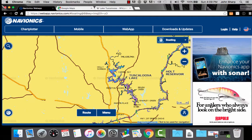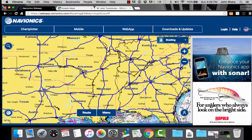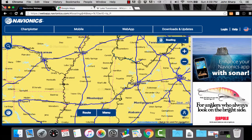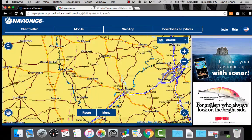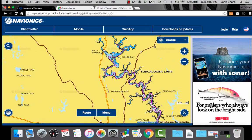Alright guys, so I've got the computer pulled up, and I use a couple different sites to really pick apart a lake. The first site I use is the Navionics web app, and basically this is just getting into their portal. You can look at lakes across the country, and it'll show you the detailed, intricate parts of a lake, contour lines, main creek channels, stuff like that flowing through it. So, there's Tuscaloosa Lake, and there's the main creek channel.